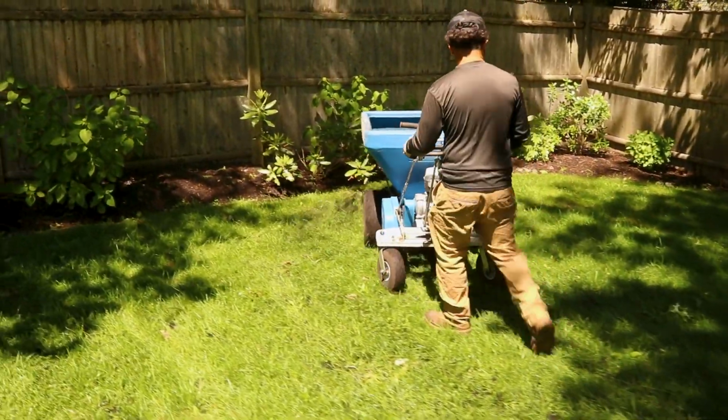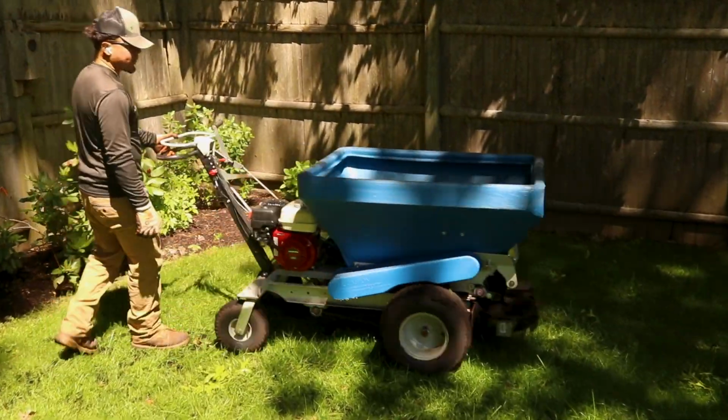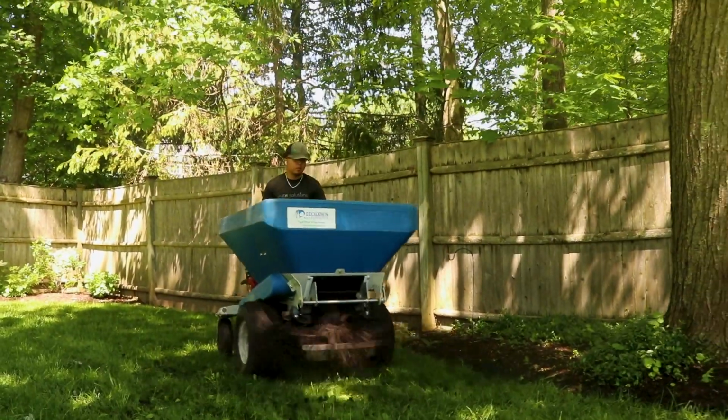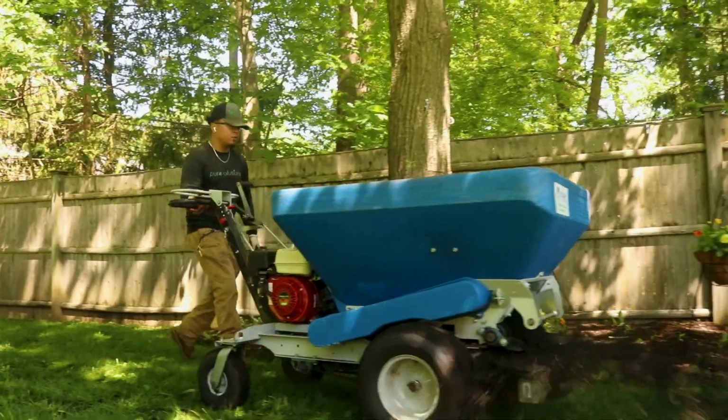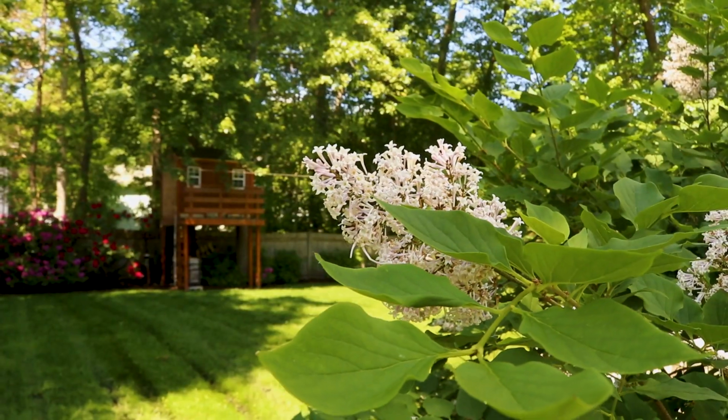Once applied, the top dressing is worked into the soil by natural rainfall or by multiple irrigation cycles. You may find larger chunks of material after an application, but the material will break down into the soil within 3 to 5 days.